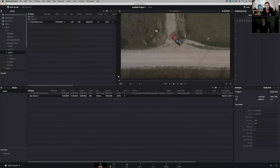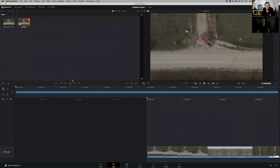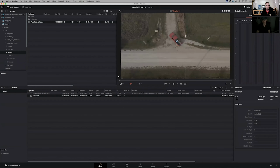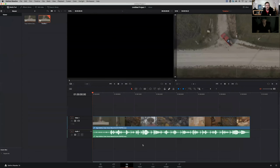So it goes media. When you first launch Resolve on the new version, it's going to default to this cut page. It's brand new. I don't know how to use it. I don't know very many people who do use it. It looks like iMovie. I think it's just a simplified version of the edit page. Okay. So if you're comfortable there, rock and roll, you know what I mean? But I'm so familiar with the edit page, so I jump from media to edit.